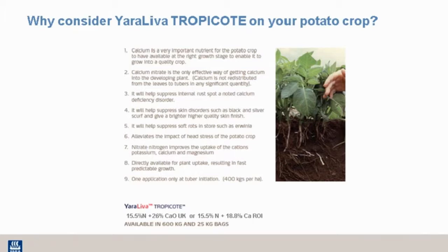Now, we've been using for a number of years the product calcium nitrate, Tropicote, which is a granular form of calcium nitrate, on potatoes and other crops as well. And why do we use that? Well, the first thing you have to realise is that calcium is not particularly mobile within the crop. It won't translocate downwards through the crop. So with foliar calciums, yes, you will get some calcium into the leaf, but it will not move down through and into the tuber where it's really needed.